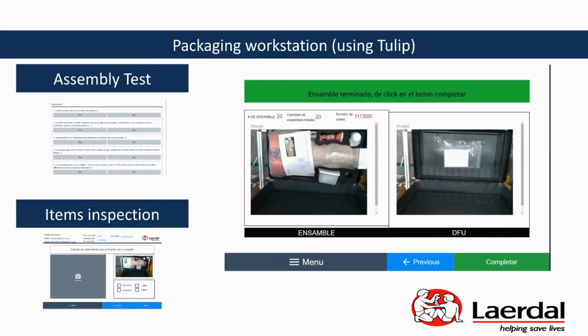And at the end, on the right side, we're seeing how the operator stores this information in a table, in a Tulip table. So this image that we are looking at here in the application, we are storing in a cloud, and basically this helps us to keep every single assembly tracked. This is amazing. This is what I can tell you from our experience using the Tulip vision system.